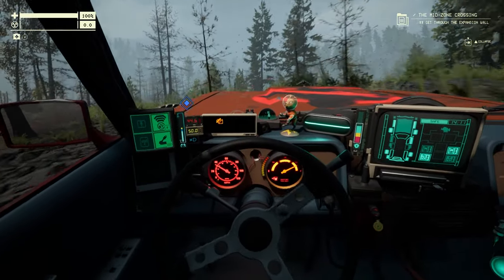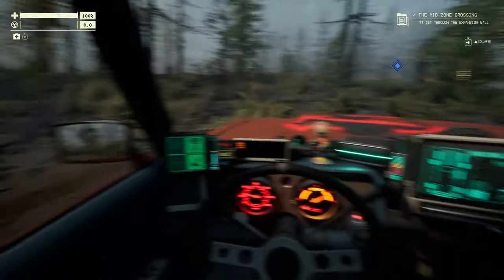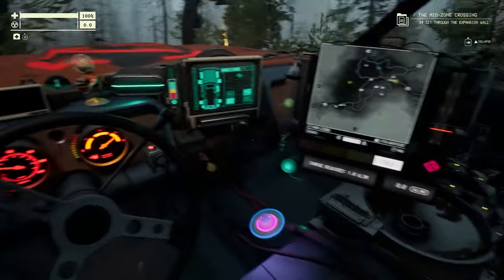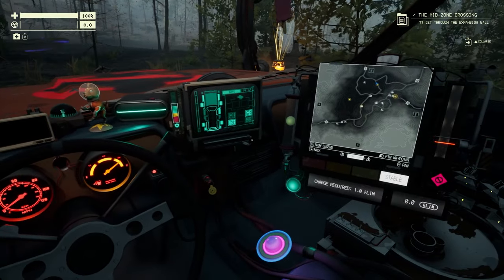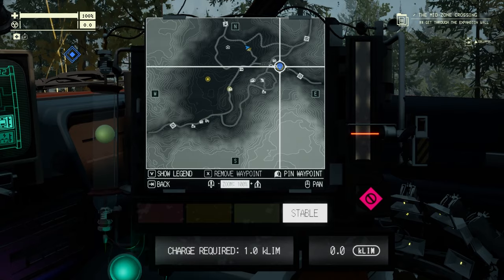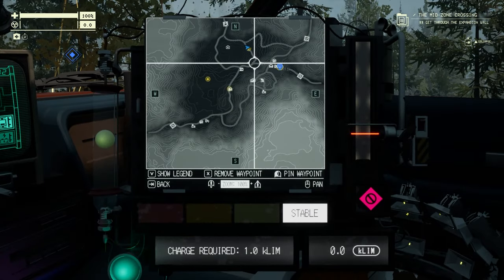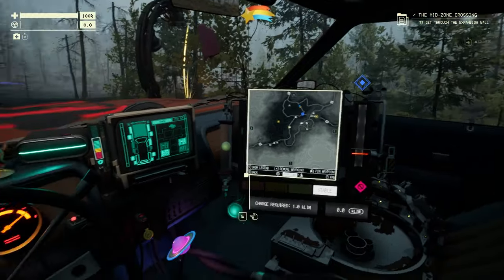There we are. Straight up. Slow down as you get to the top, of course, because you don't want to accidentally just fly off. Let's see. Where are we going next? Down there, I think. So we want to follow this road, actually, down to this point.